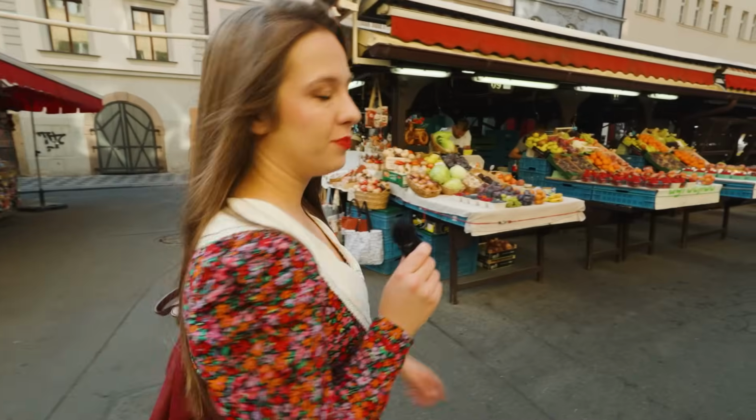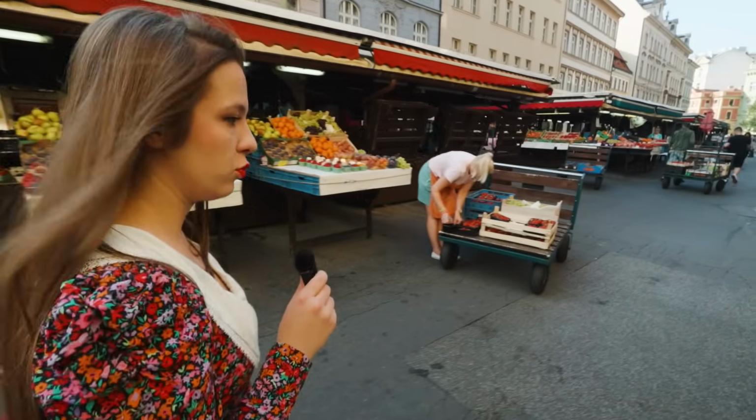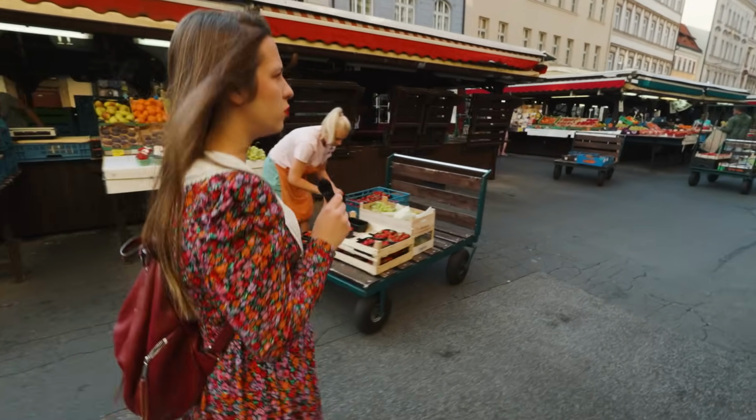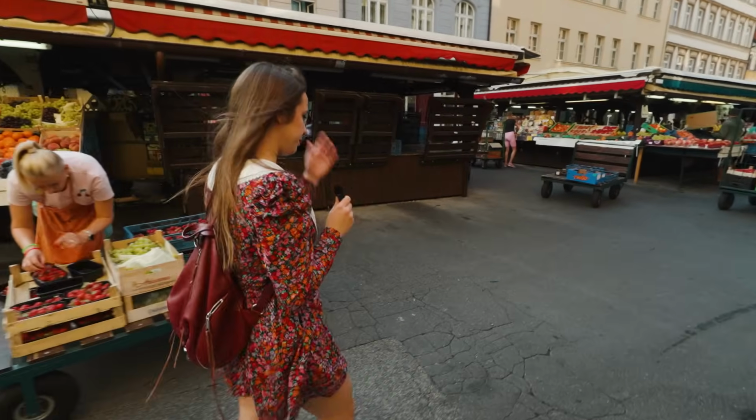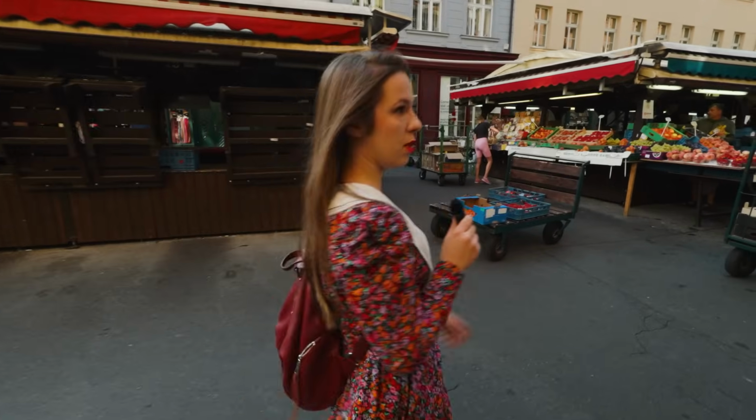They're just setting up. They opened around 1 hour ago at 7 a.m. Should be around 8 a.m. right now. Not so many people. But let's talk about markets a little bit more, because there are many in Prague.